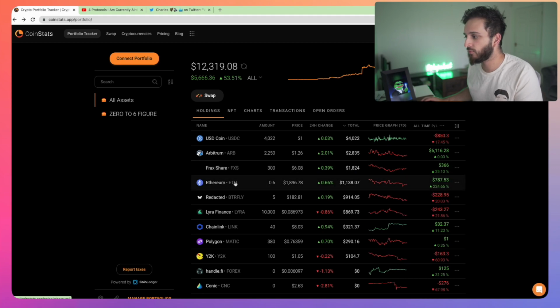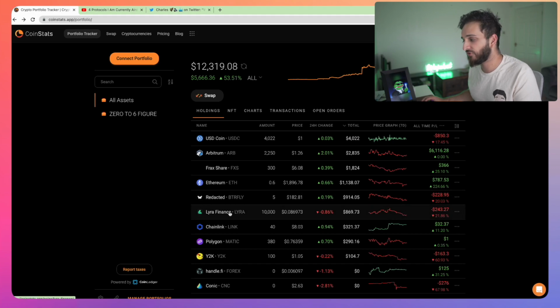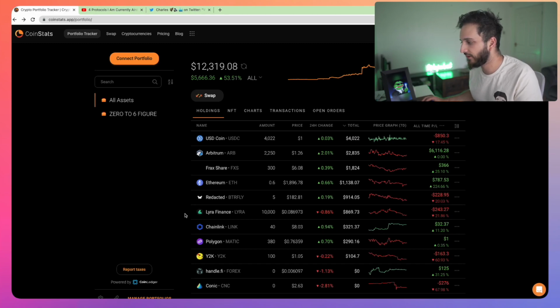FXS remains the same. Ethereum, we have a decent-ish position. Ultimately, I would like to grow this to multiple ETH in future. We have been using our ETH in lots of different strategies, some particularly more risky ones, especially on Y2K Finance, and we've been able to actually make quite a significant amount with our initial investment. Butterfly remains the same. We're staking it, nothing else to do there. Lyra Finance, I have actually been farming on Optimism, and I have been able to basically reduce my overall costs somewhat over time. We're hopefully going to continue to accumulate as much Lyra as possible over time.